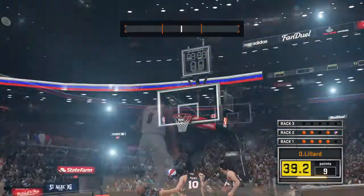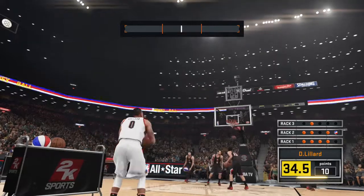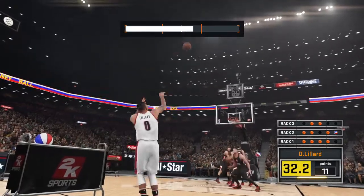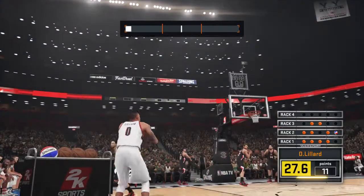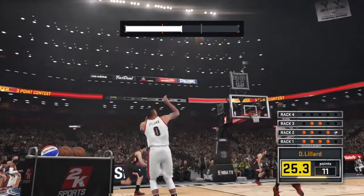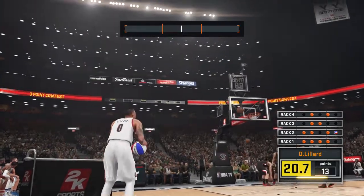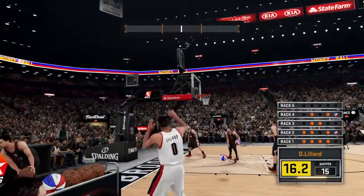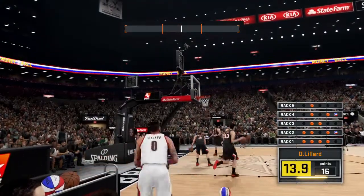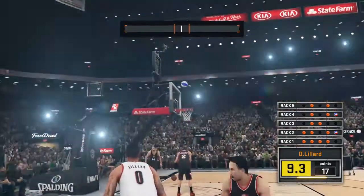Well, he's off to a decent start, guys. 10 points on the board. 11 points. 2 racks remaining. He's got 12. Good for 13. Down to the final rack. At 16. Now with 17. So he ends up at 17.